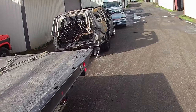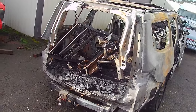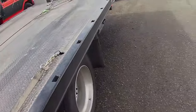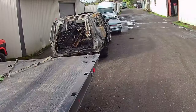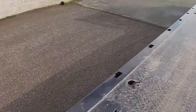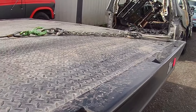Once again, Copart has sent me to get a burned up rig. This was a Jeep Wagoneer. I didn't even know they made those anymore. But, yep. Tacoma to go pick up.